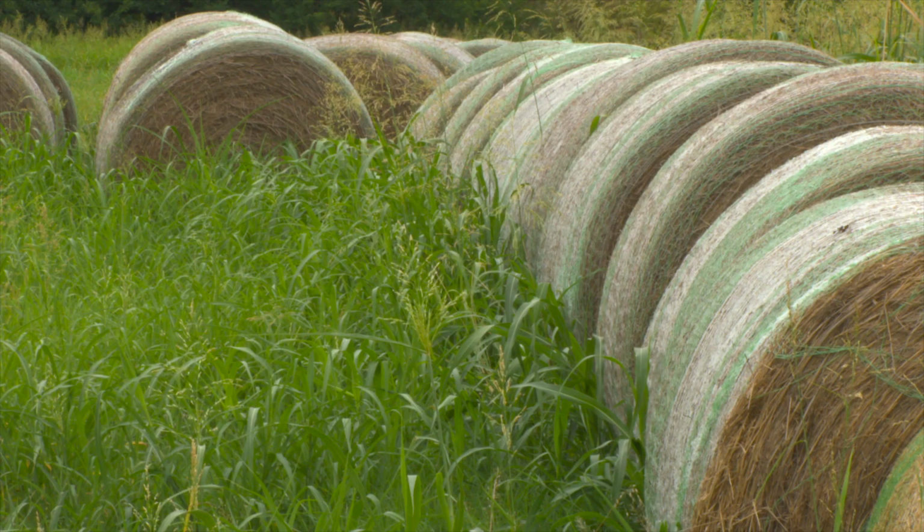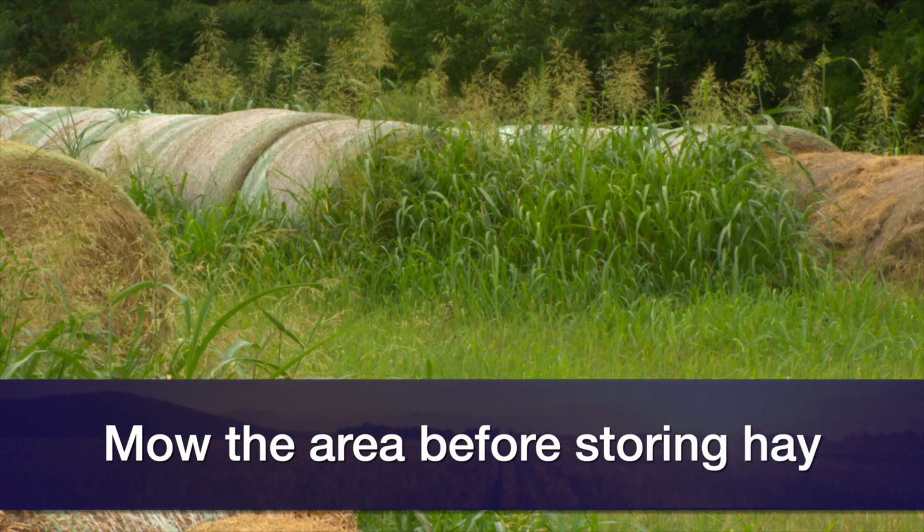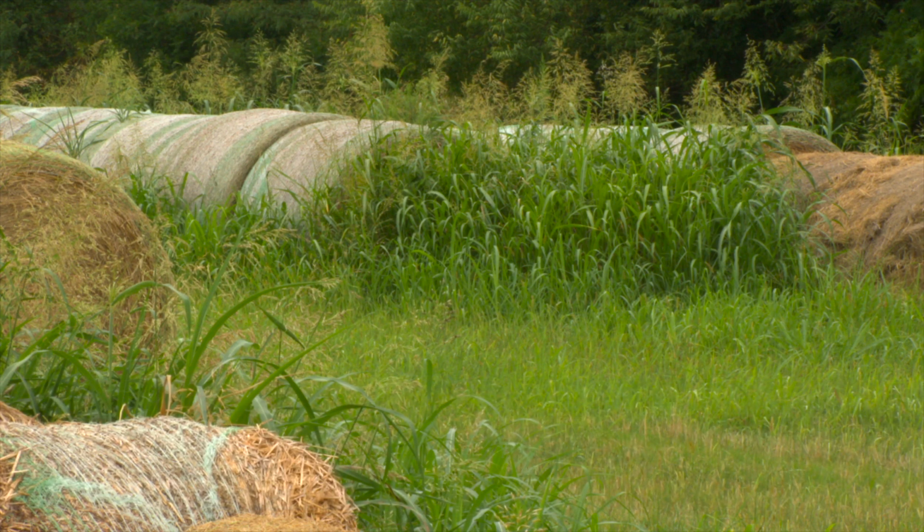If we're doing that and we've got some ground cover of grass or forage, if we can mow that off or get rid of it before we're actually storing the hay in there, that's going to help us as well. Any kind of standing forage underneath those bales is going to help preserve that moisture and keep it around those bales of hay.